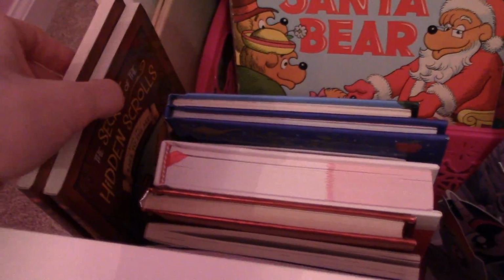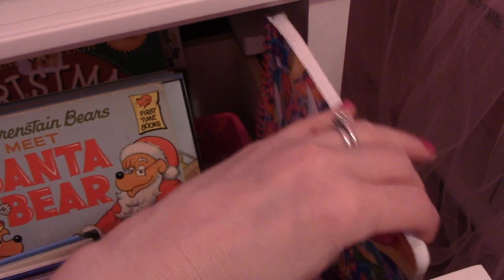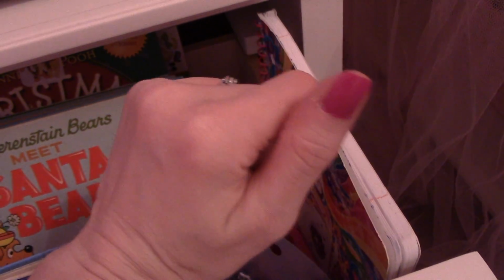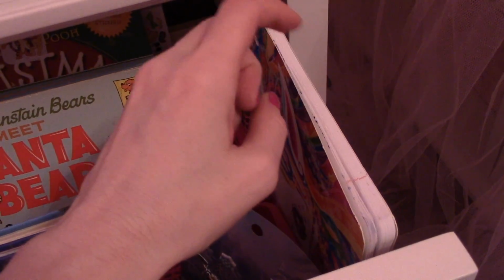And then she's got two books here that we're saving that she's going to be reading to me. This is this little notebook here that a lot of times I will write a note to her when she's sleeping and leave it in her room, and then she will write back and put it in my room. So it's just kind of a fun little notebook we pass back and forth.